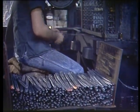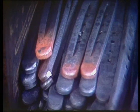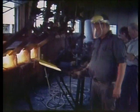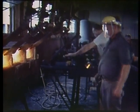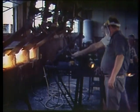The rods are then guillotined in half and the ends are rounded. The operation was started here 10 years ago by an American, Mr. Hyatt, who wanted to make horseshoes using Australian steel. The BHP steel contains about 20% carbon, which is a good pliable steel for the shaping process. The largest part of the 6,000 horseshoes a day made here are exported to America.